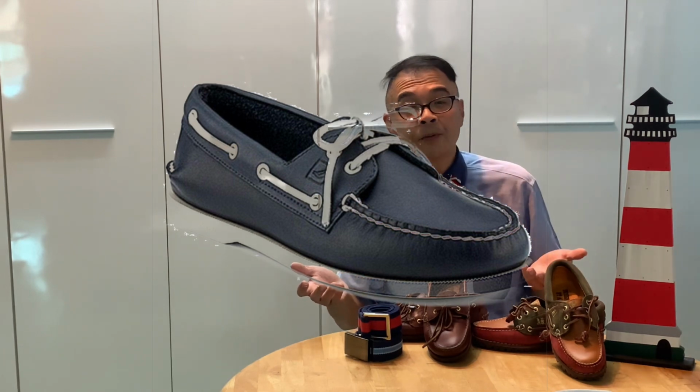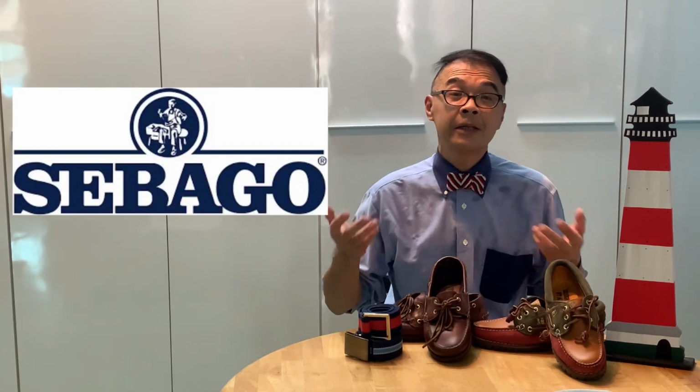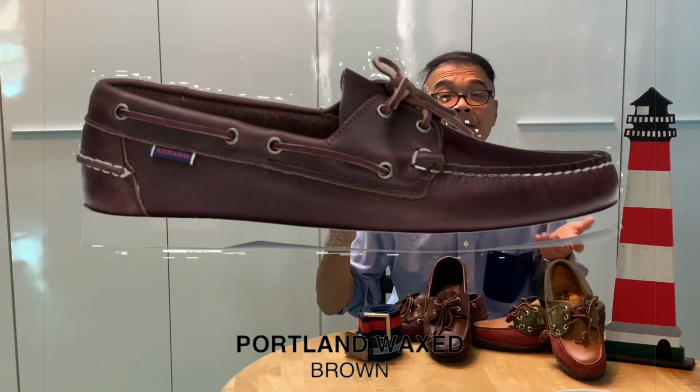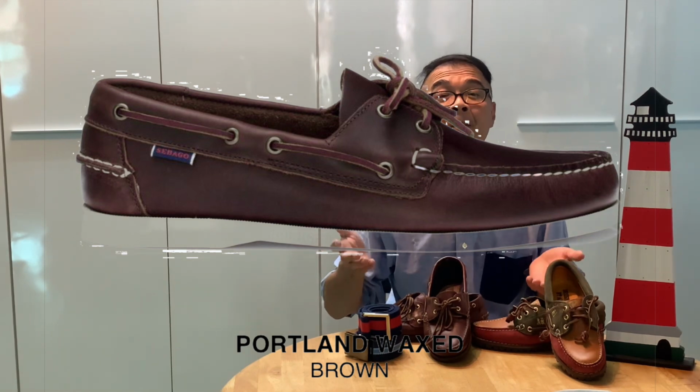Then it moves on from 1935 down to 1946, whereby another company by the name of SEBAGO, a competitor to the Sperry Topsider, started and manufactured their own boat shoes in Portland, Maine.